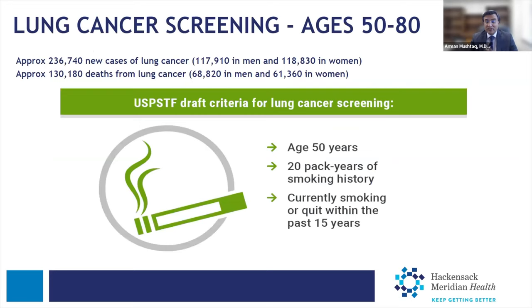Smoking causes, these are the numbers, 68,000 or 69,000 deaths in men and around 61,000 deaths in women. And the number of lung cancer cases actually is increasing in females more than in males. So this is the age range that you need to know, 50 to 80, and it's a once a year low dose CT scan of your lungs that you should be getting. If anyone is currently smoking, or has quit smoking within 15 years, they are in this range and they are recommended to get this.